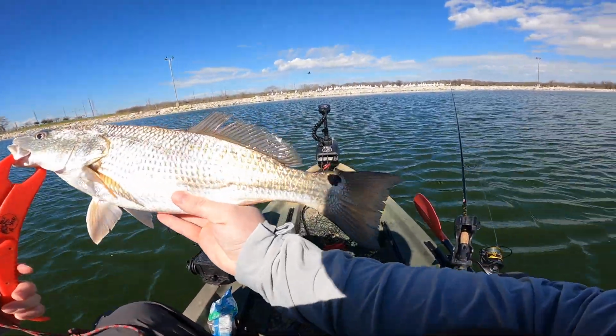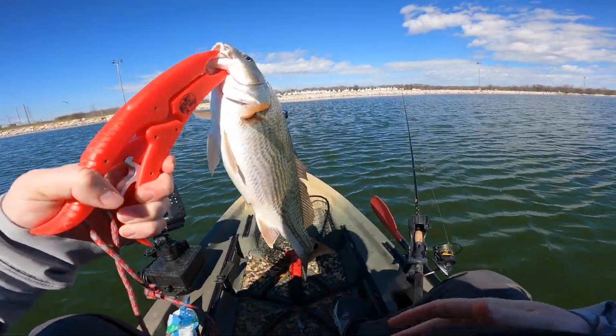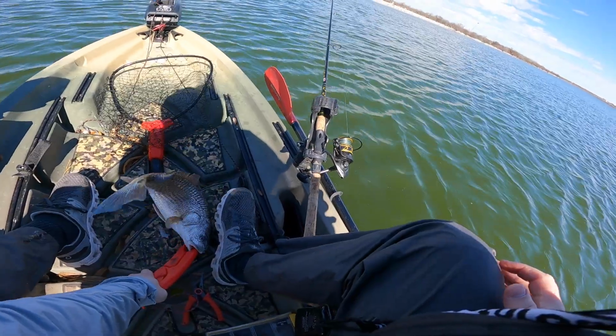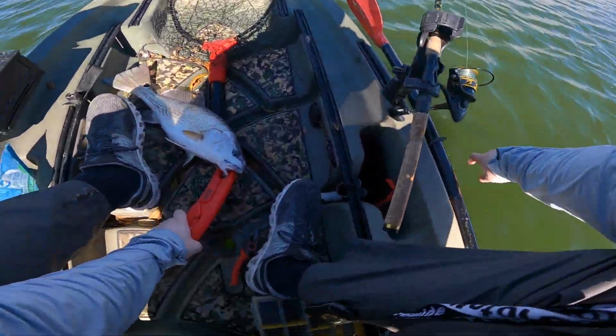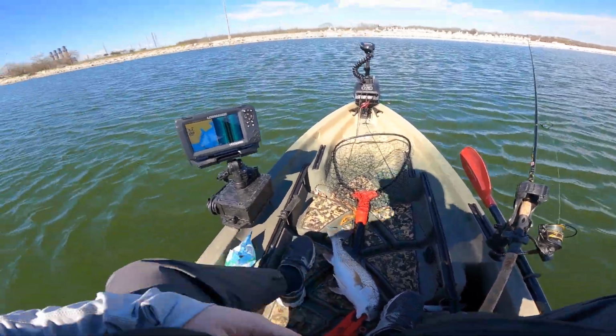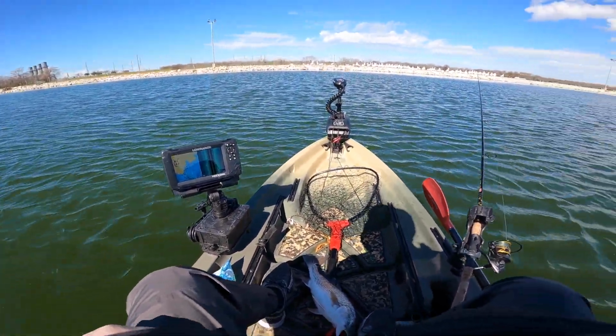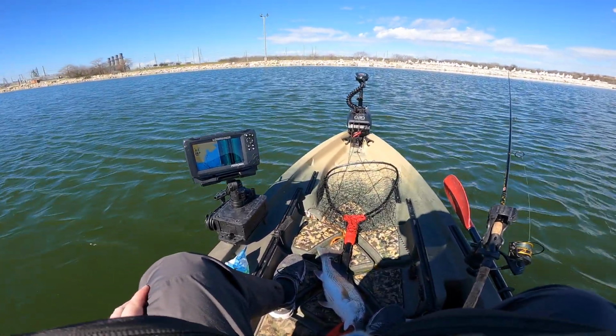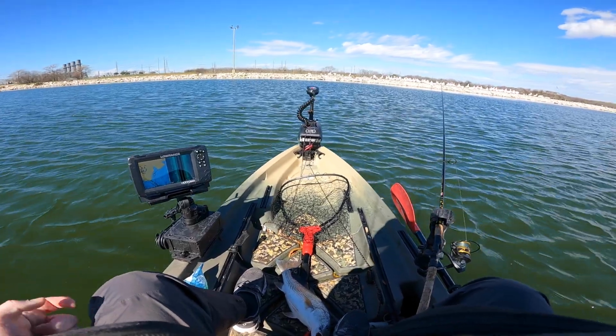You can even see the blue in his tail. That's pretty amazing. I don't know if you can see that or not, but pretty cool to catch a saltwater fish that usually you can only catch in the ocean. It's pretty cool to catch it here in a lake. So I'm gonna get a measurement on this guy and see if it's gonna be big enough to keep. I think he is, but yeah, we'll throw on another bait and keep on fishing. Hopefully I can catch like 2 more of those guys.